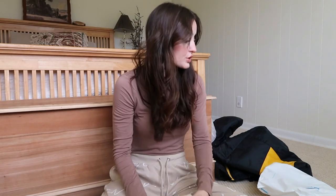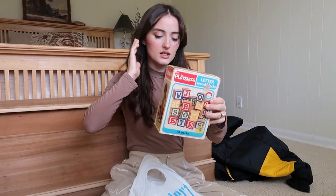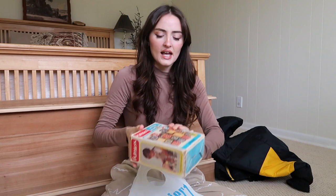And the people at the checkout were so sweet. They were saying that that's such a good price for it because they'll sell just one individual block like this for a lot of money. So they said $6 was a really good price. And then I was thinking, why would they sell just one block?